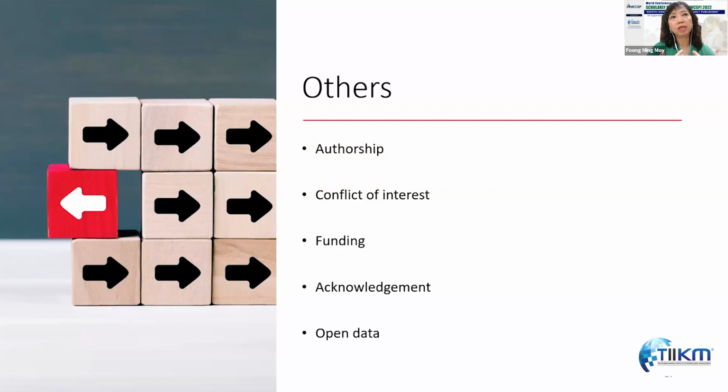Funding, meaning who funded the study. It's very important, especially if we are reporting on any drug trials. If the funder is the company that is supplying or producing the drug, it's very important that this is declared, and whether the funder has any role in how the findings are being presented, published, and whether the funder has any role in selection of journals and so on. So these are all very important factors.